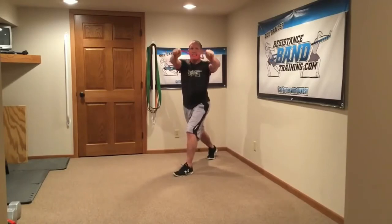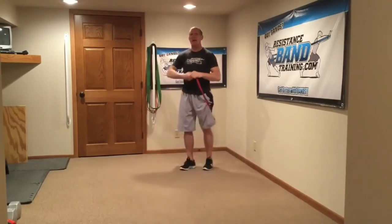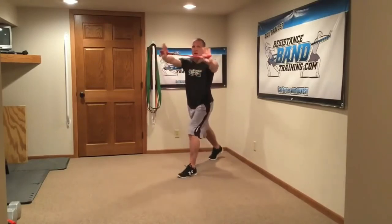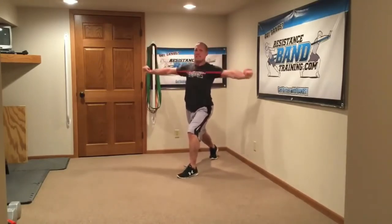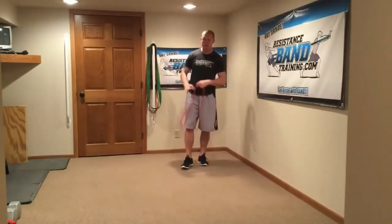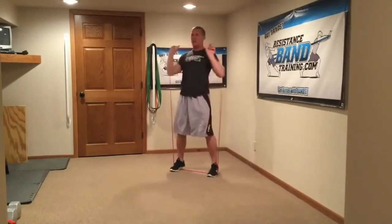What we don't want is the band getting loose. So always keep a little tension on it. If you want more challenge, you take it out, you wrap it around one hand, wrap it around the other. You're now about 12 inches apart, and you can do a pull apart with a double resistance, all right? So from there, that's pull aparts.